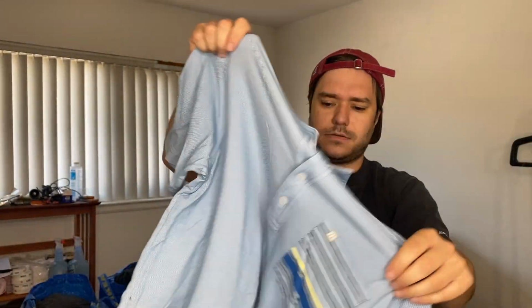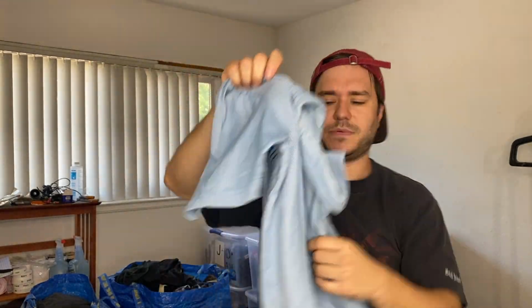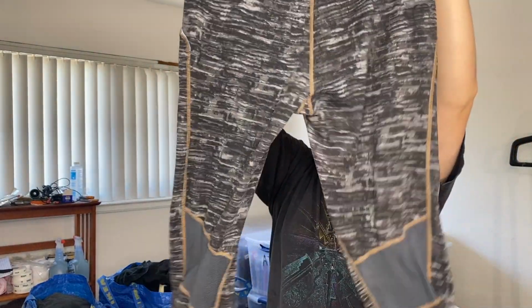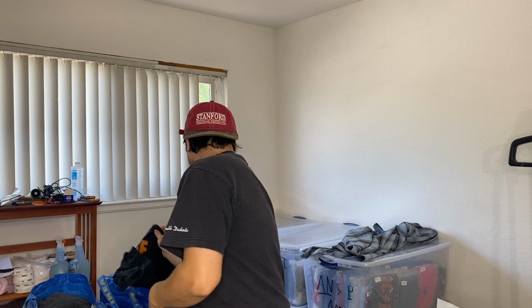Travis Matthew. Pretty good condition, but it's a size small. Athleta size small leggings. Not great, really. Like 12 bucks maybe. But they got a pattern on them. Maybe if I can figure out what model they are, I'll get a little more. Or what style. I don't know what this is.